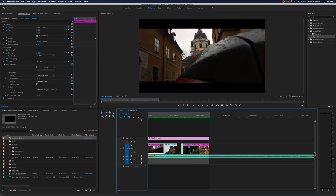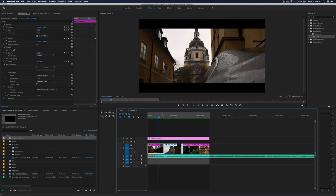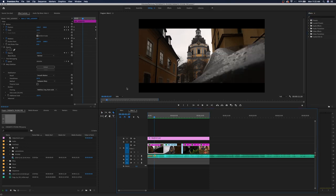And as you can see already, these two things, the warp stabilizer and the fake motion stuff, are going to make the biggest difference on your footage. And with the music in the background, it almost feels like a cinematic piece. But let's jump to the next step of this tutorial, which is color grading this footage.